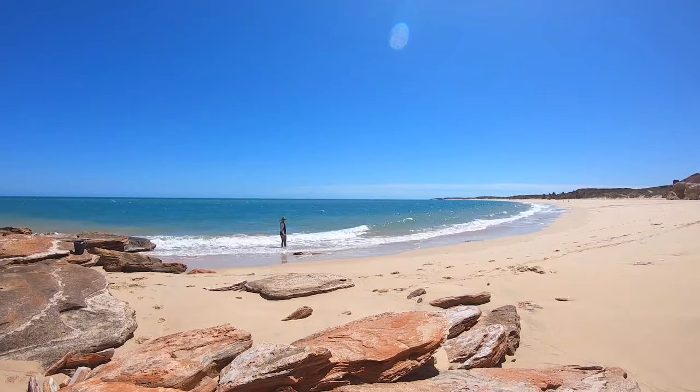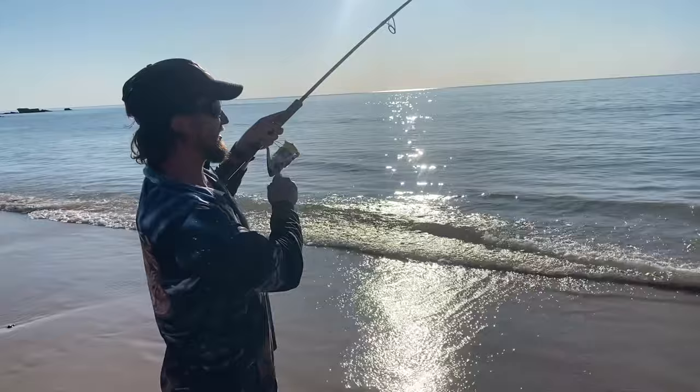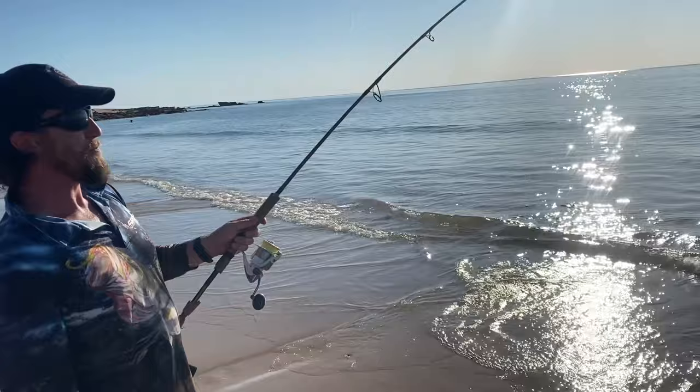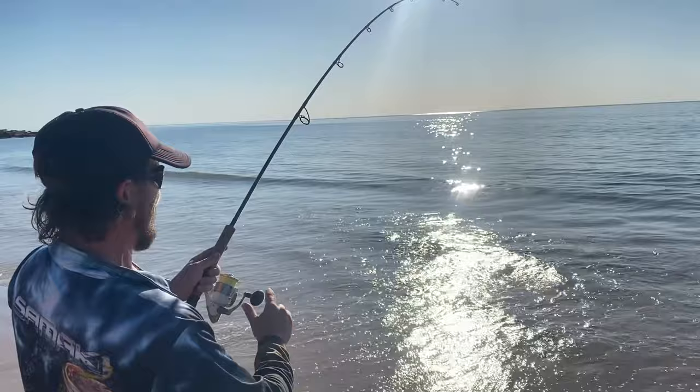So that took all of about 10 casts, I reckon. I could see him busting the water, following it in. I just slowed it down a touch and he nailed it. I've got no barbs on these trebles, so I'm trying to keep tension on it the whole time or he's going to get off. And I've got a big knot in this braid as well. It's only 20 pound braid. So let's see if we can get him in.